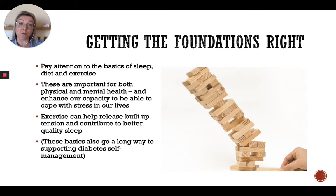And this really comes back to those common sense, basic principles around sleep, diet, exercise, and those fundamentals that we all need, not just those of us with type 1 diabetes, but all of us need to look after both our physical and our mental health at the moment. So really, again, just to focus on enhancing our capacity to deal with stress in whatever form it comes in.